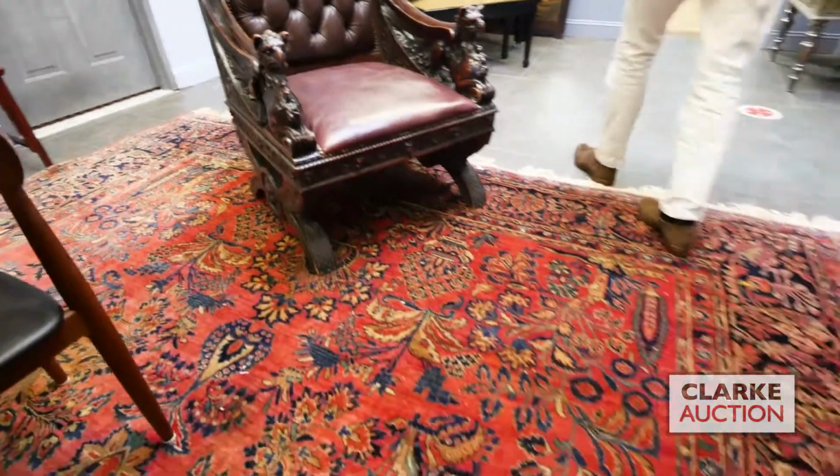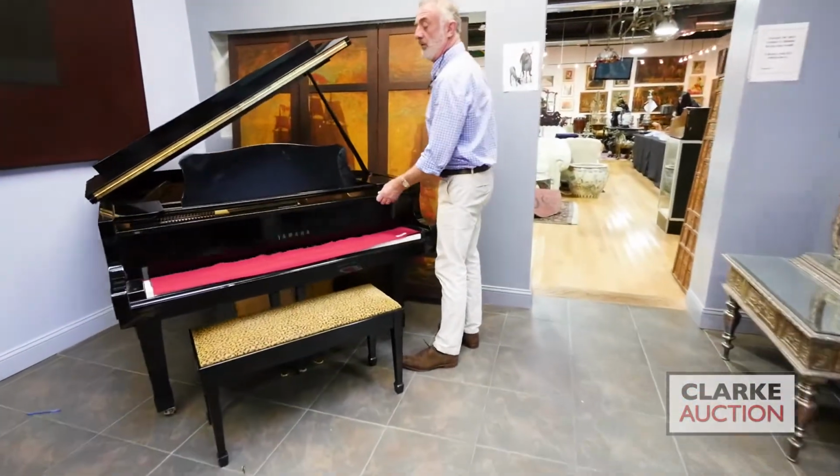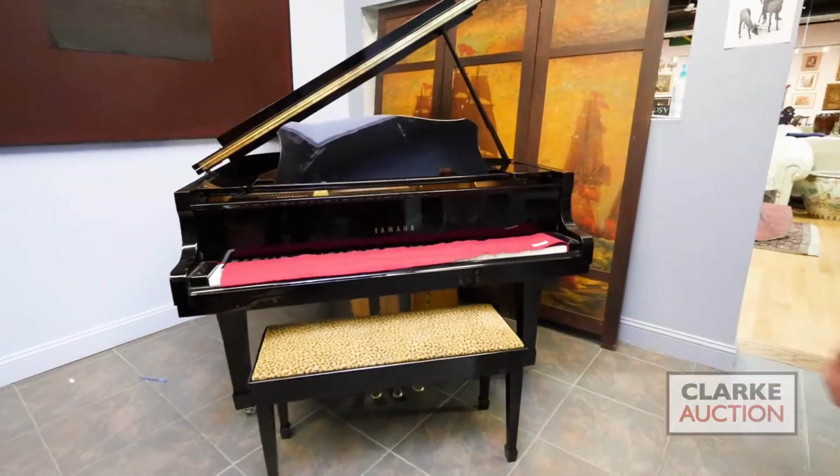Lots of carpets in this sale. Lots of everything in this sale. I'm going to try and go nice and slowly with you. So here we have one of two pianos. This is in great shape, sounds great. It's a Yamaha, comes with the bench.